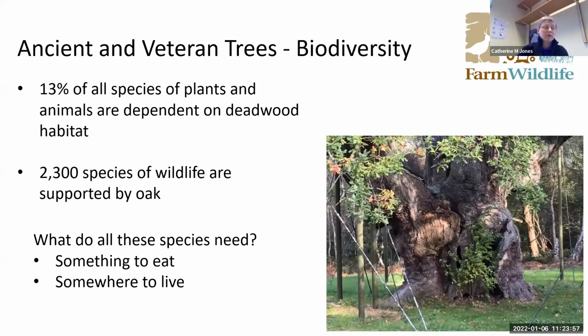2,300 species of wildlife are supported by oak. 229 species are rarely found on trees other than oak, and 326 species depend on oak for survival. And as oaks can live for more than 1,000 years, this just shows how important they are. So from the top to the bottom, from the buds and leaves in the canopy to the roots spread across the ground, ancient, veteran, mature and young trees provide food and shelter for wildlife. They provide something to eat and somewhere to live.